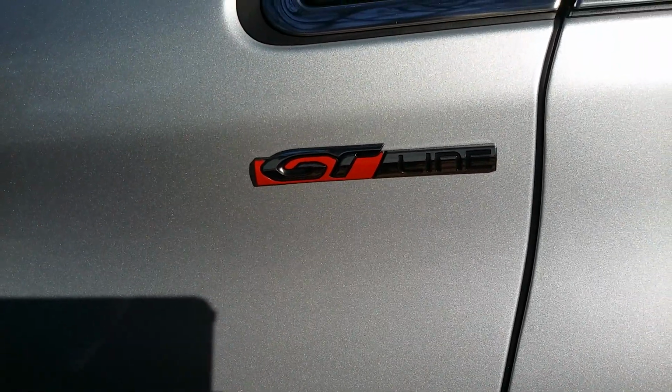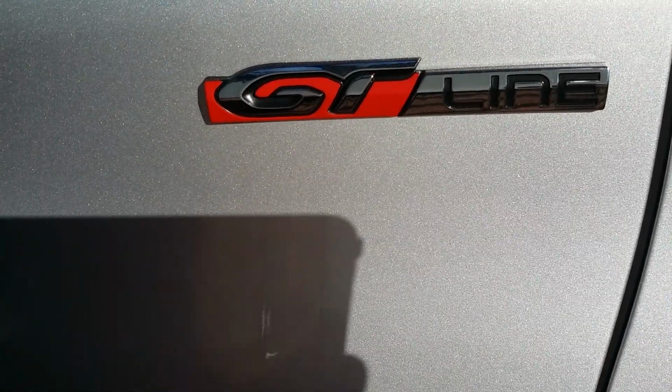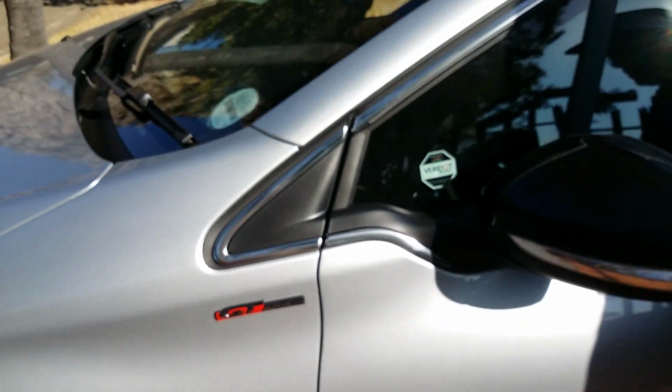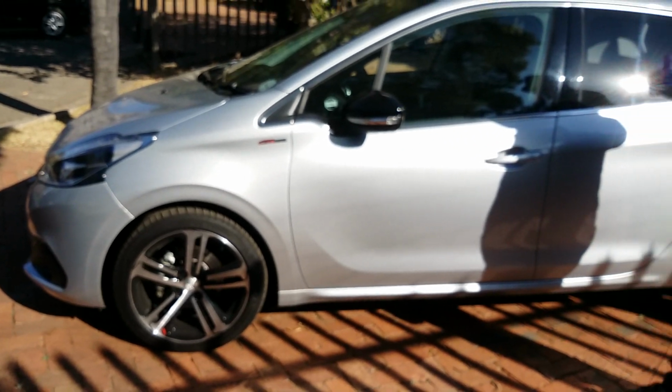GT Line has become a legend in the Peugeot range lately, and you'll see it comes with a few of their cars. This is the 208 GT Line, the 208 being Peugeot's little baby hatch in the market these days. GT Line brings with it quite a few things and quite a few features.